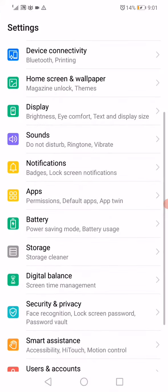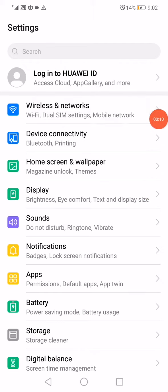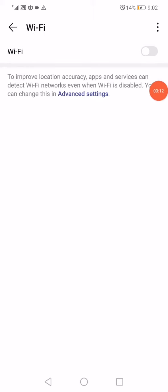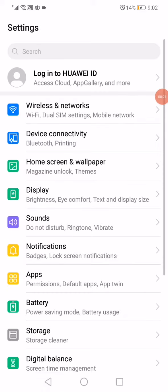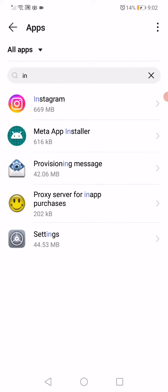Just open the settings on your phone, go to the wireless and networks, go to the Wi-Fi, enable the Wi-Fi. If it's disabled, go back, click on the airplane mode, enable it and disable it again. Go back, click on the apps manager, go to the apps.